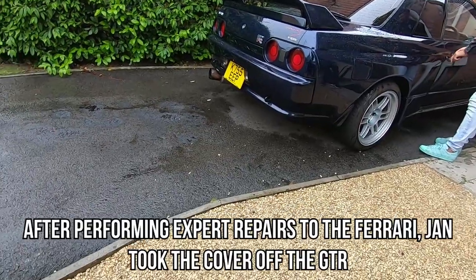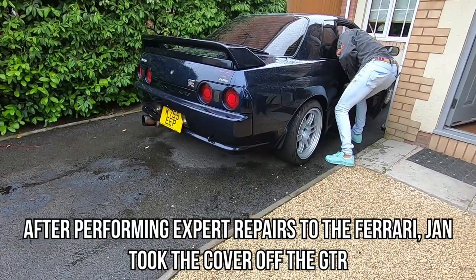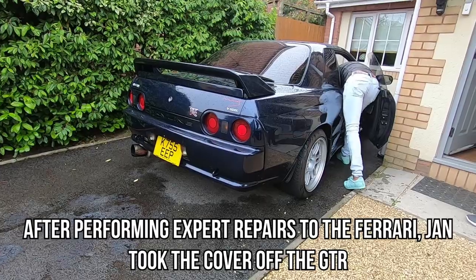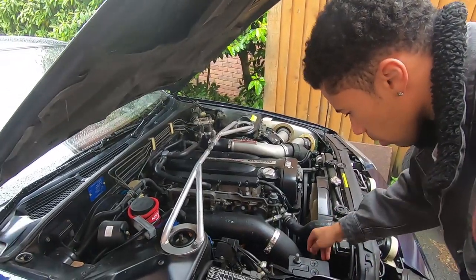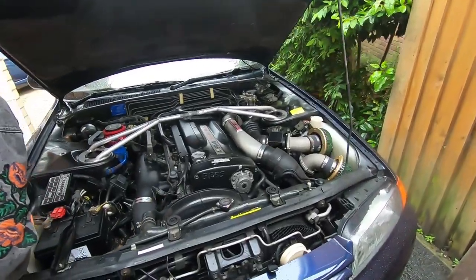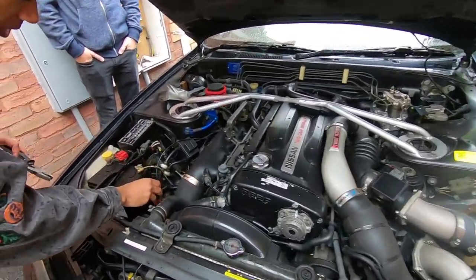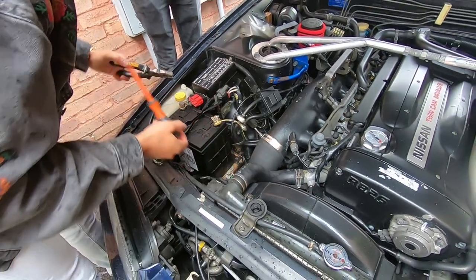The batteries on these don't last long at all because they're quite small. You just disconnect them. It's pretty clean for a 30-year-old car. Yeah. The only problem is this. I had a dodgy battery, and it spilled acid, but it's just surface. Yeah. It's solid. It just needs repainting.